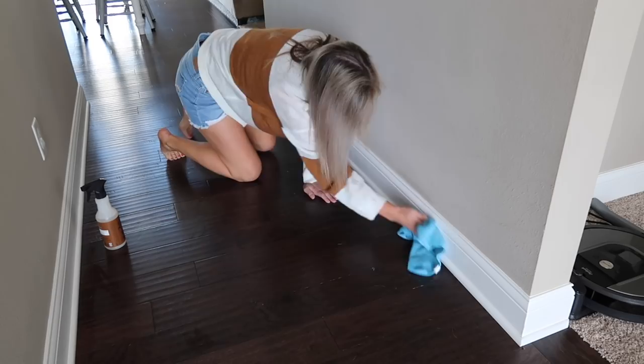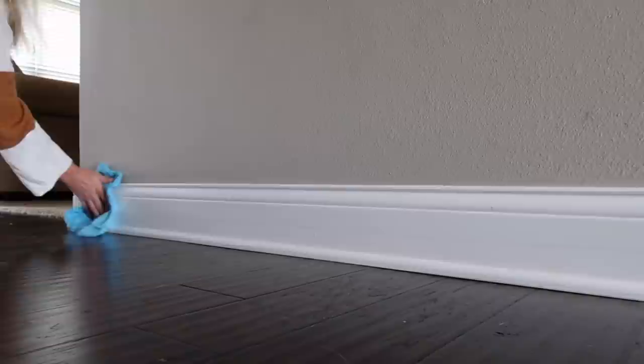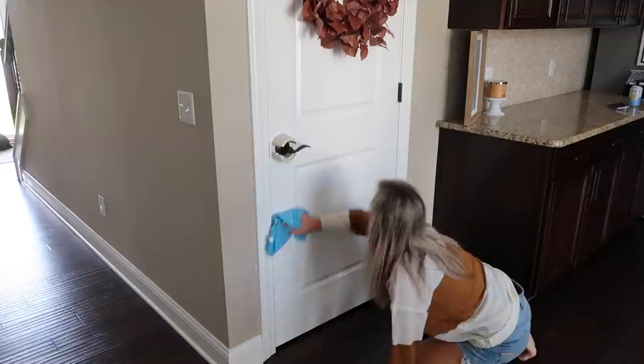Oh, and stay tuned because Mike is going to be pulling out the refrigerator and the stove slash oven so we can do some true fall cleaning and get some things done that we don't do very often.